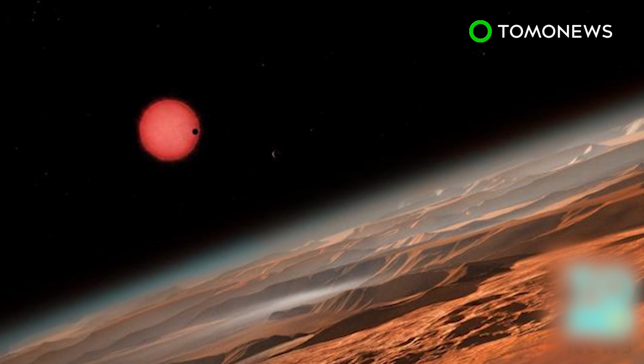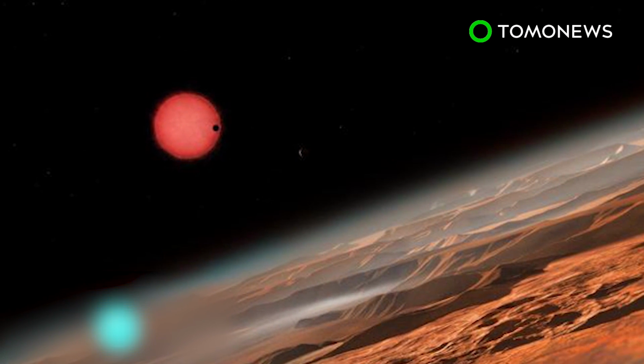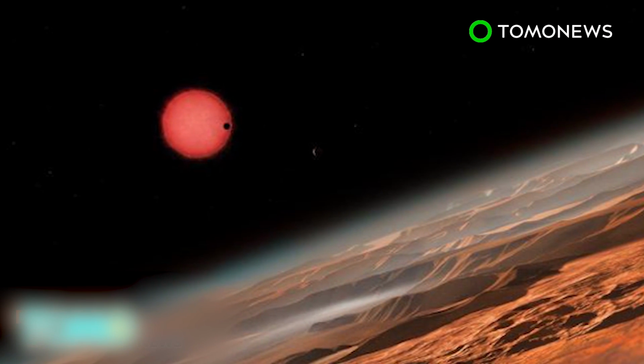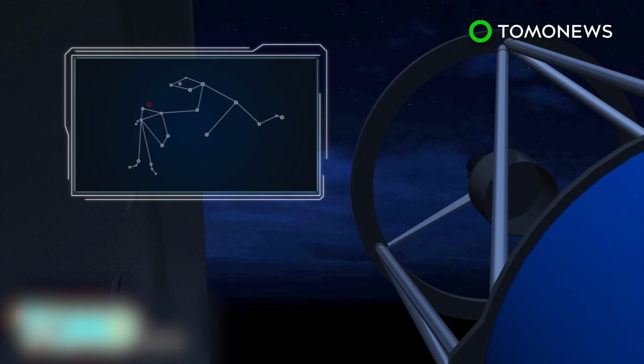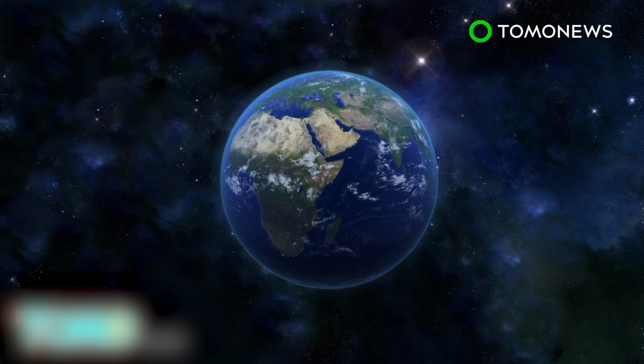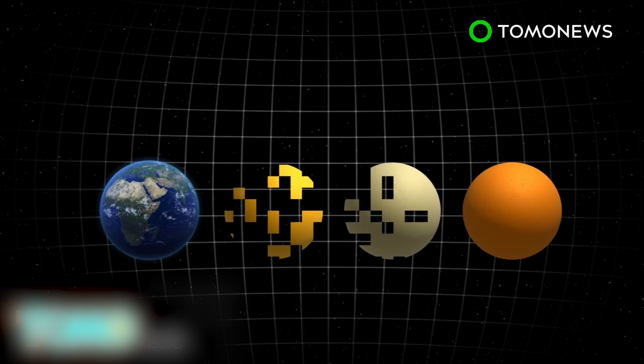Scientists find 3 Earth-like planets circling a tiny star. The search for life beyond our solar system has taken an exciting turn after a Belgian-led team reported finding planets with the potential to host life. Astronomers using the TRAPPIST telescope in Chile have discovered 3 new planets in the Aquarius constellation. The planets are 40 light-years away and similar in size and temperature to Earth.